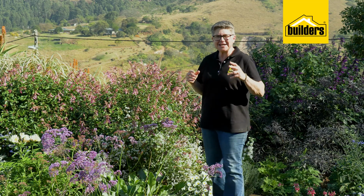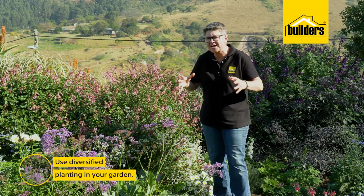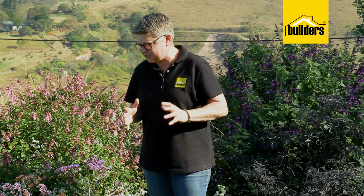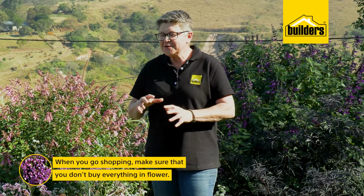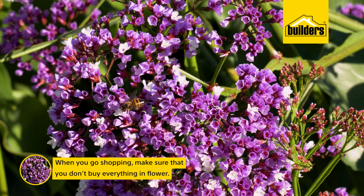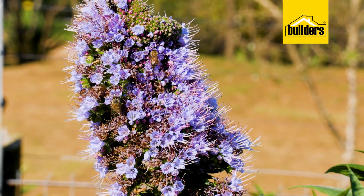The second tip to encourage wildlife into your garden is what we call diversified planting. Now, what does that mean? Well, there are 2 aspects to this. Number 1, guys, is try and make sure that when you do go shopping, you don't buy everything in flower. Because when planting them, we don't want everything in your garden in flower at the same time.